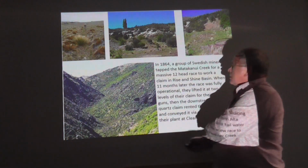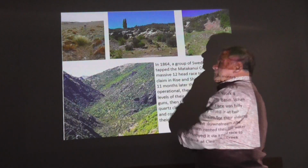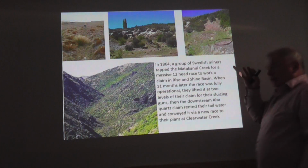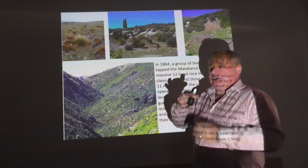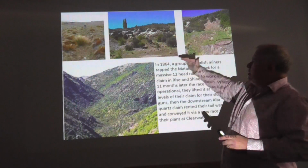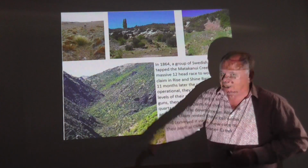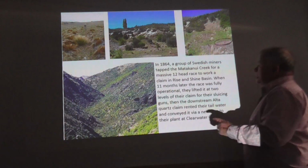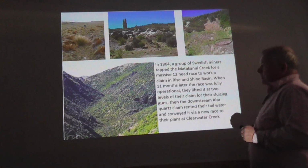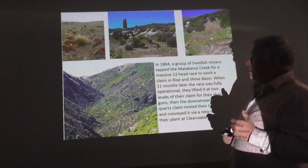First of all, these guys, a group of Swedish miners, started the Come in Time water race. And that was right over a saddle in Manahirakia. Now, getting water over a saddle is not impossible, because if you think, a saddle's like this, so you start your water high enough, you can get it over the saddle. That's what they did. And this was a 12-head race. A 12-head race, that's a small river. And they got the rights to this, they built it, they self-financed actually, which was interesting. They're one of the few I found that did that.